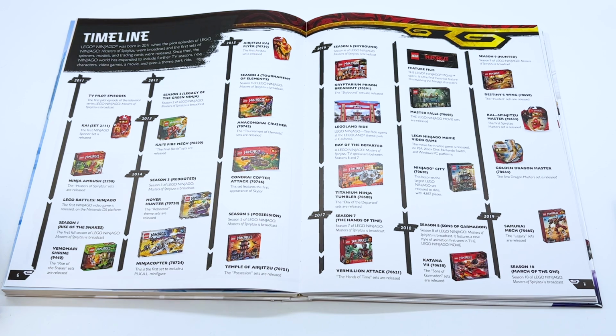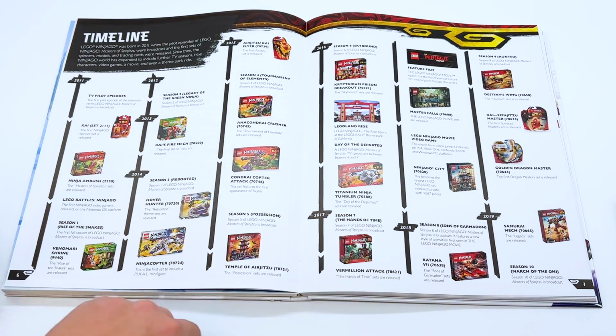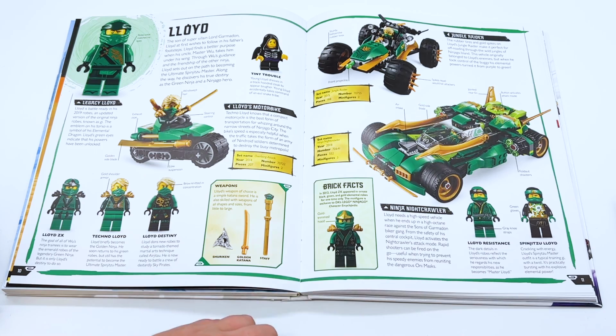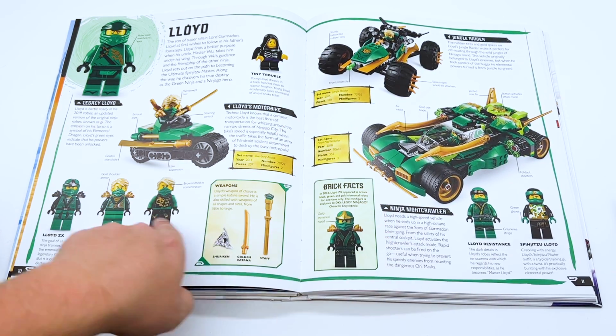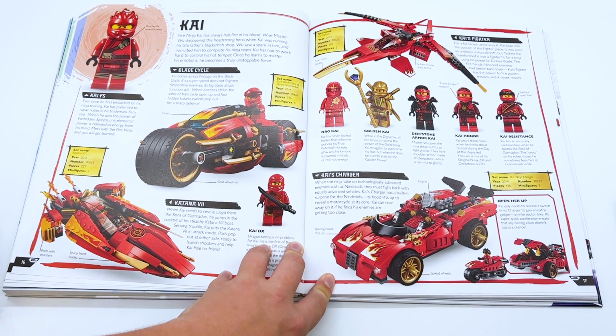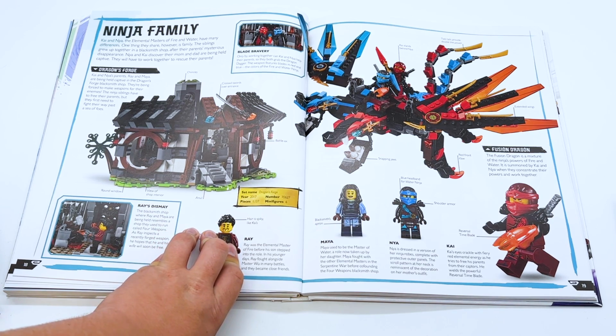Okay, we have a cool timeline of Ninjago right here. Different sets that released, different show seasons that released, including like the movie and whatnot. That's pretty fun. It looks like we have a page for each of the characters, including some information about them, some of the vehicles they've used, some of the different suits they've had. Yeah, this is full of information. There's a lot of stuff here. It seems far more in depth than the character encyclopedia, which I guess would make sense.